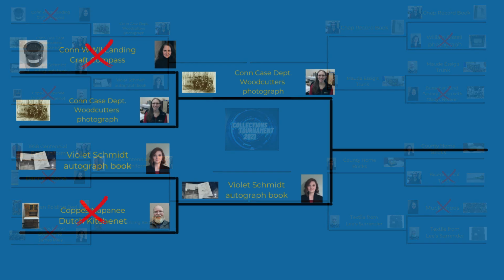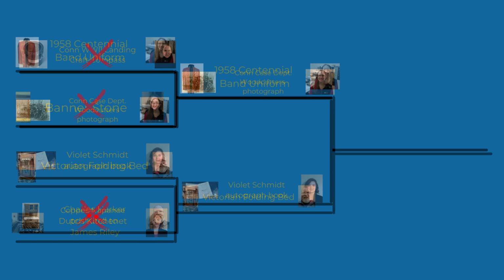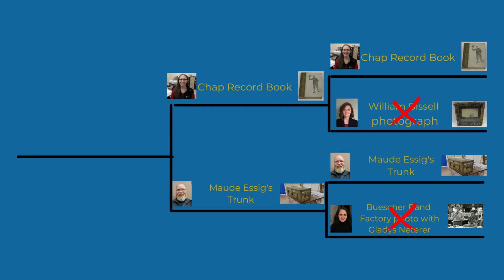First, we have the Conn Case Department woodcutter photo going up against the Violet Schmidt autograph book. The autograph book is probably the biggest upset of the entire tournament, taking out last year's champion, the Napanee Dutch Kitchenette. The next matchup, the 1958 Centennial Band uniform going against the folding bed. After that, section 3, we have the Chapman record book versus Maud Essex's trunk.